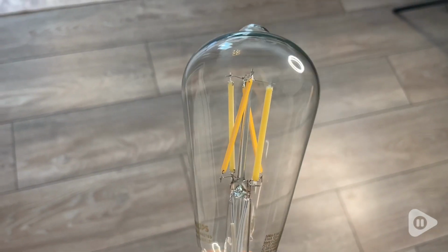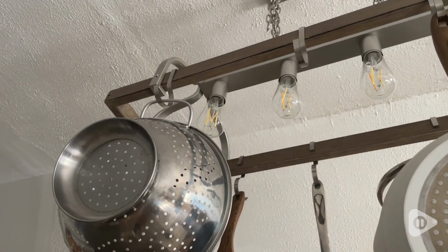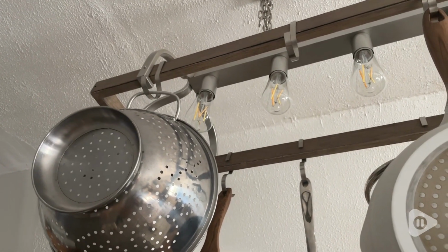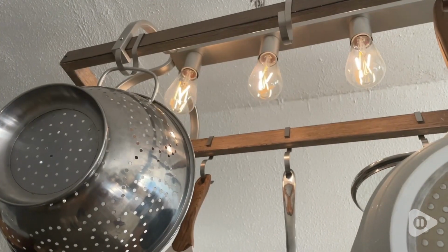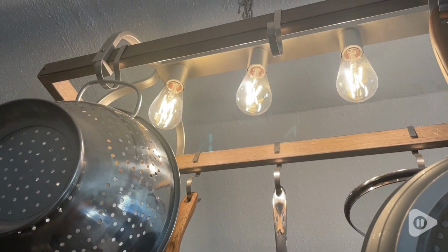If you're trying to create the perfect ambience, definitely check these bulbs out. These Smart Wi-Fi LED by Philips bulbs are super unique. You can have a variety of lighting, creating your own beautiful ambience. Right here I have the night light, then I go up to the relax one and daylight.